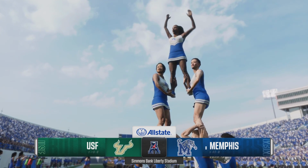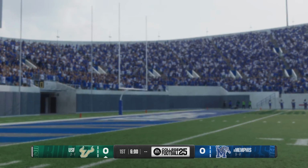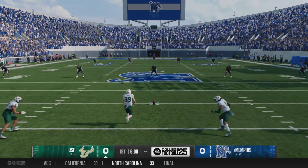Glad to have you with us for EA Sports College Football. I'm Reese Davis, David Pollack and Jesse Palmer with me in the booth. Guys, we are ready to tee it up. The Bulls will get us started with the opening kickoff.